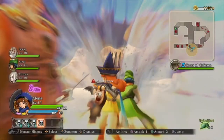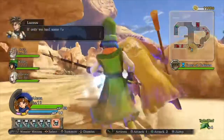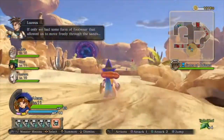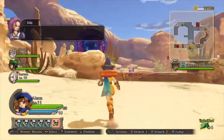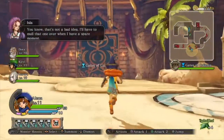There we go. Mallkeeper down. The gates are probably a little bit damaged, but that's okay. If only we had some form of footwear that allows us to move freely through the sands. The butler says the meteor. Oh, you're right. We do need to check the meteor. Okay, first we need to get back to where we were. That's not a bad idea. I'll have to mull that one over and have a spare moment.